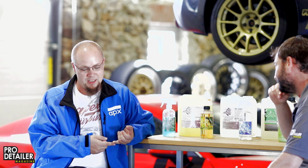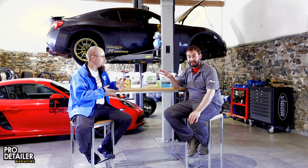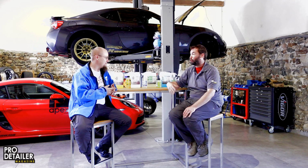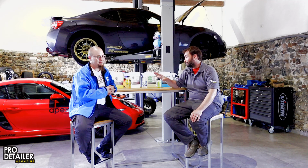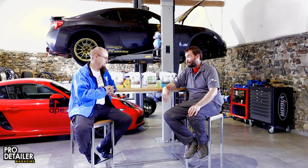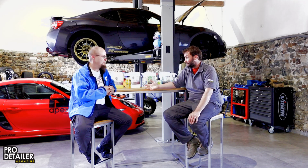Then of course sometimes we use Crudzilla, especially for heavier soiled cars. So Crudzilla's a TFR, traffic film remover. So it's more aggressive than say an APC, more aggressive than a snow foam. And you've got to be careful on dilution rates when you're using it. But if you need to clean stuff off cars, that's an effective tool. Door jams and everything like that.